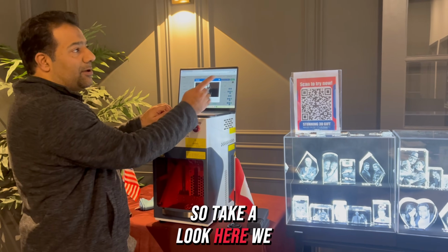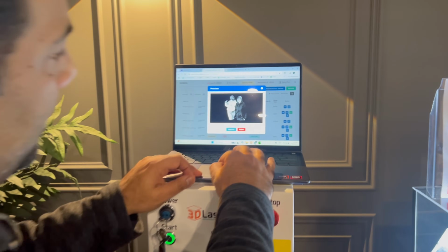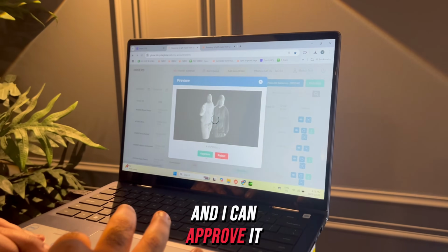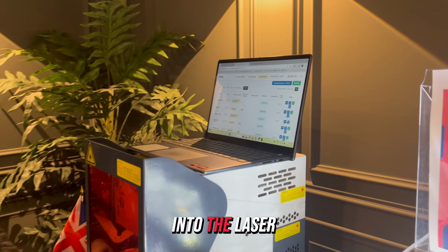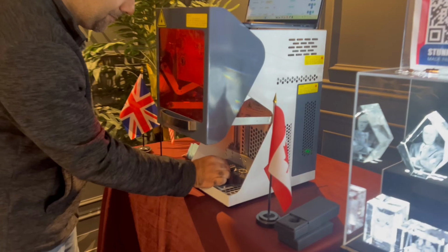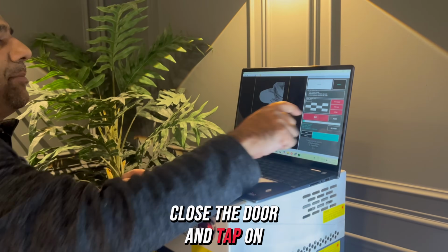So take a look here. We just took that photo. You can see it's already 3D. Okay. And I can approve it. And I can now put it into the laser. We have a blank crystal keychain. Put it in position, close the door, and tap on go.